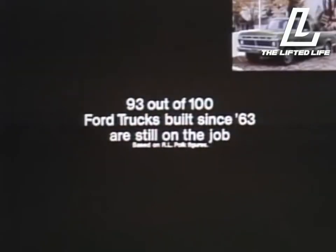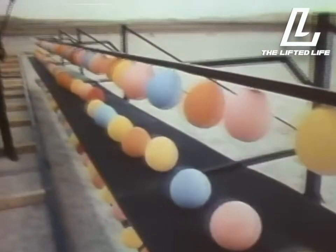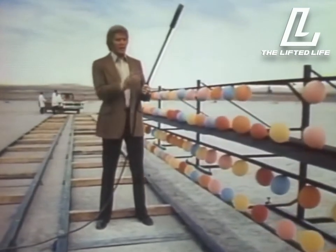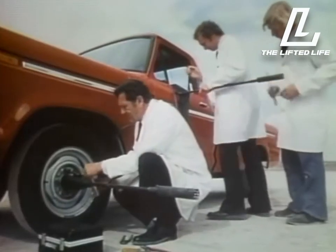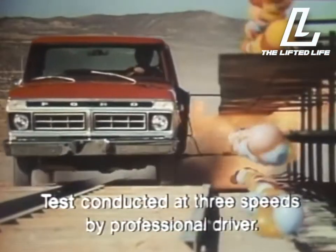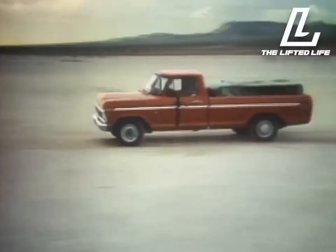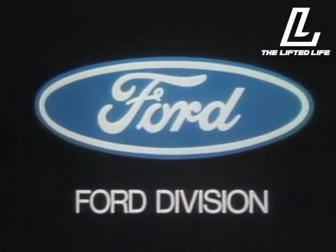Ford means durability. 93 out of 100 Ford trucks built since 63 are still on the job. See these balloons? They explode very easily. And we're going to drive a loaded 76 Ford pickup next to this wall of balloons over these bone-jarring 4x4s. One torch goes on the wheel and one to the door. Watch the suspension take a real pounding as the torch explodes the balloons. But the torch attached to the door doesn't. That's because Ford's exclusive twin I-beam suspension is designed to take punishment and not deliver jolts to the body. 93 out of 100 Ford trucks built since 63 are still on the job.